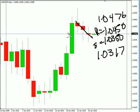As far as news announcements go, at 4:30 a.m. Eastern Time, we have the pound releasing their GDP for the fourth quarter. Consensus is things have improved from a negative 0.2% to a 0.4%. Overall, year-to-date, moving from a negative 5.1% to a negative 3%. So overall, this could be good news for the pound.